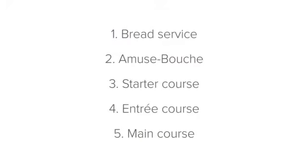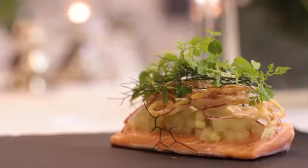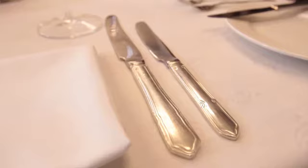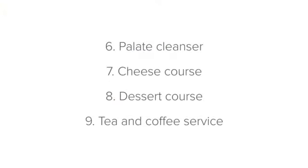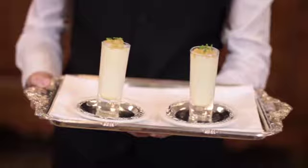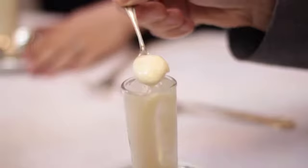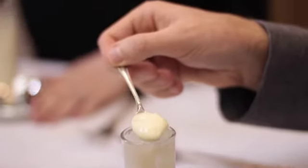Now we have the main course. This is the biggest dish and is often the focal point of the entire dining experience. Now we have the palate cleanser. This traditionally takes the form of a sorbet and plays the role of cleaning the flavors from the palate. It can be served at any point and is usually served after or before the main course.